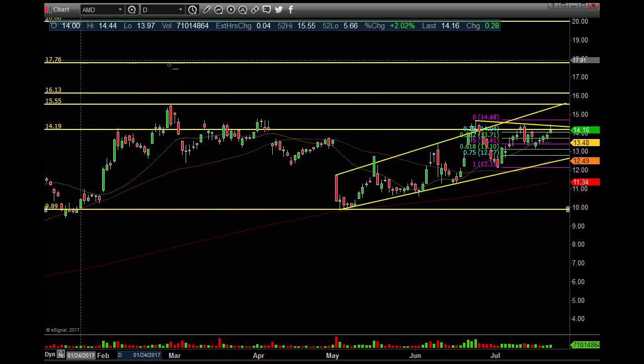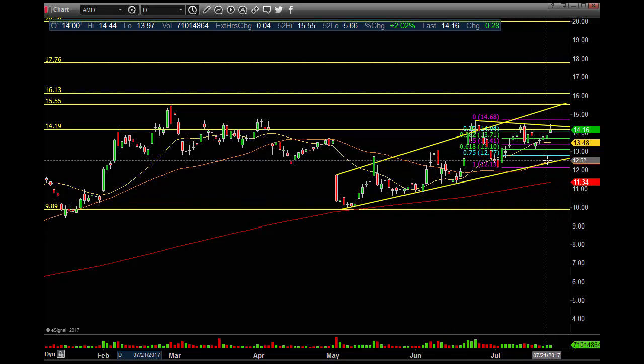It's about the same way either or. 14 to 18 is $4, 14 to 10 is $4, so you got a 50-50 shot going either way. Or maybe we just have a pause day and it doesn't do anything, but it's AMD. Everyone's hyped up. Everyone thinks it's going skyrocketing. For me, I don't care. Either way, no position. If it pops, I'm going to short it.